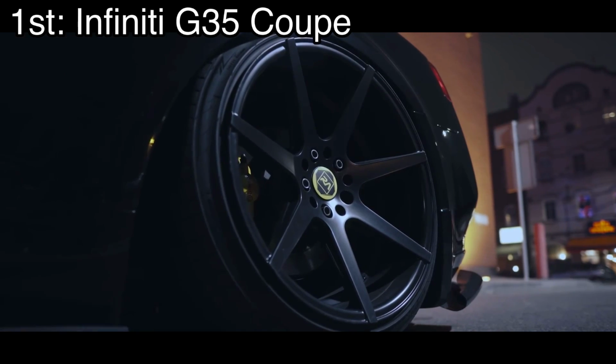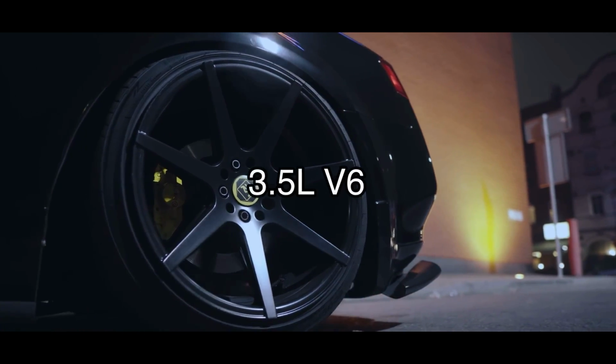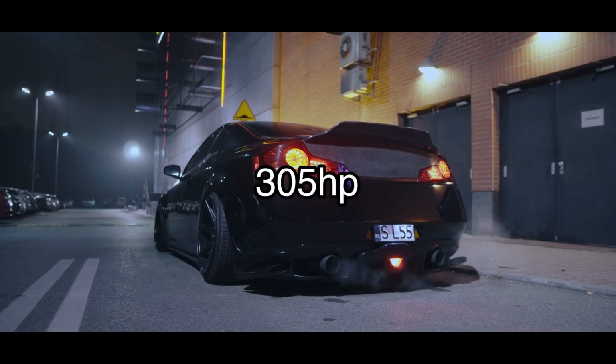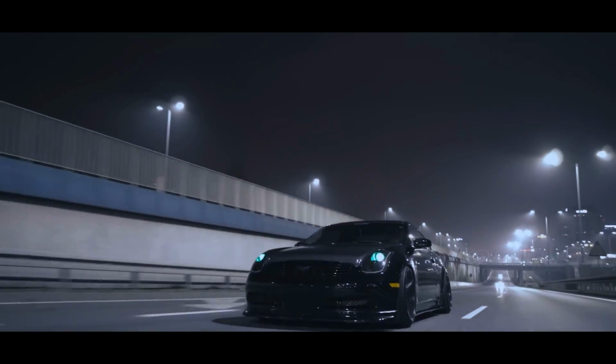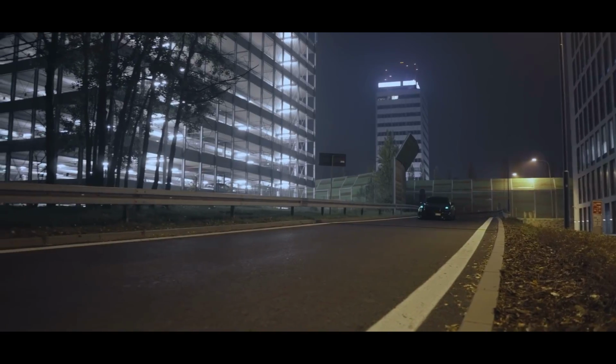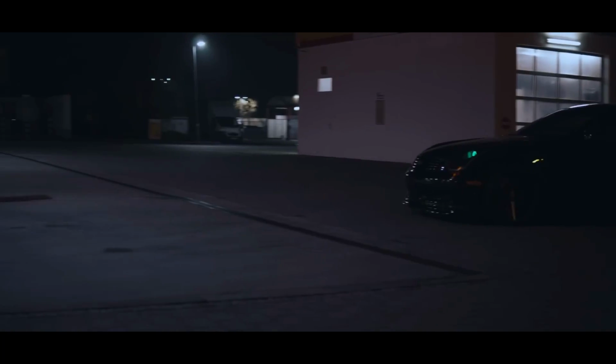Number 1 is the car made by God himself, the Infiniti G35 Coupe, coming with a 3.5 liter V6 that made 305 horsepower, and it was rear wheel drive, because why not? Obviously, God himself didn't make this one. That's the 350Z. We all know that. This car is one of the greats. I can't believe more people don't respect this car, honestly.